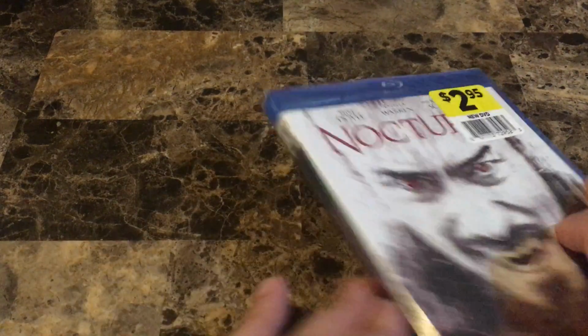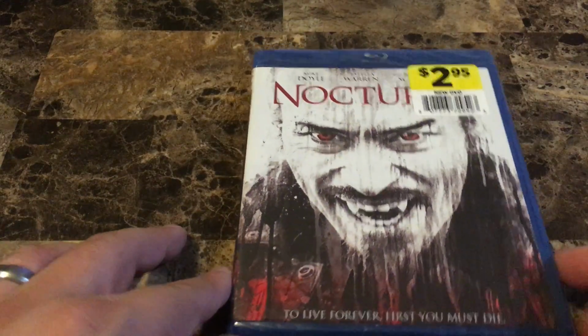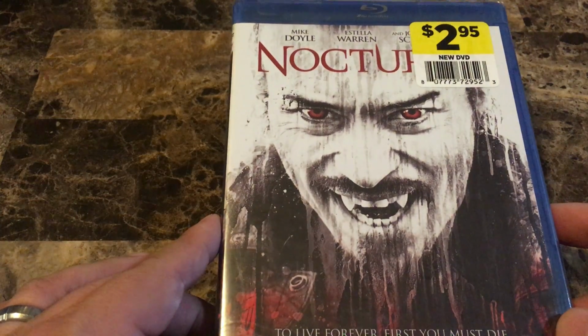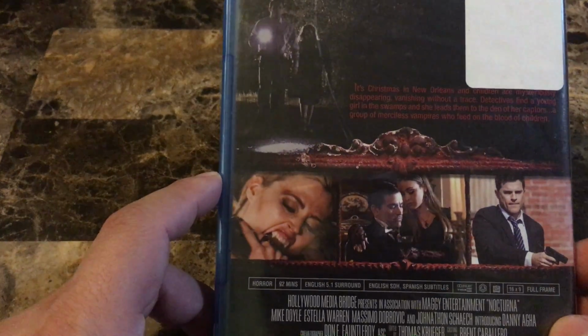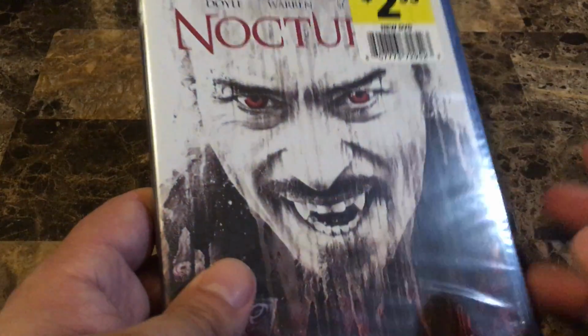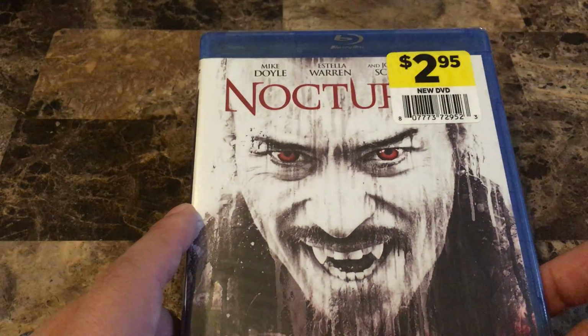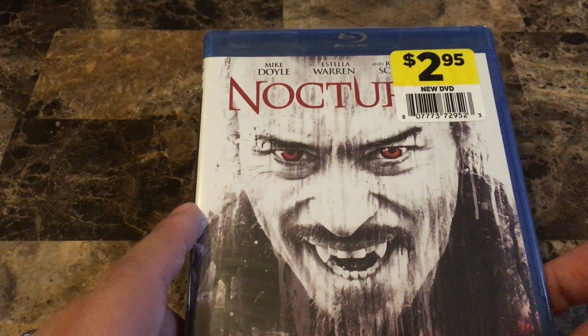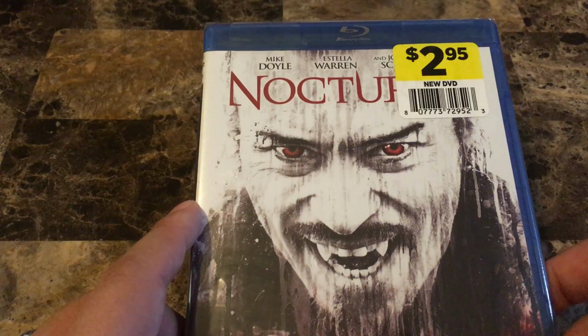This one, Nocturna, I believe, there it is, Nocturna, $3. I had seen this. I believe this was part of the Halloween wave of Blu-rays and DVDs that Dollar General had. It was sitting there, and I decided to pick it up. I don't really know anything about this film. It was a total blind buy. For $3, I didn't see that big of a deal. I could always trade it or sell it off to FYE if I don't like it. But I figured for $3, pick it up. I think had it been the Dollar Tree, I would have picked it up regardless, because it would have just been a buck.